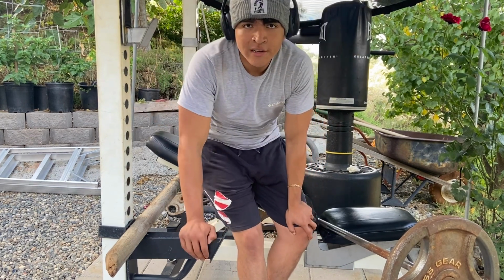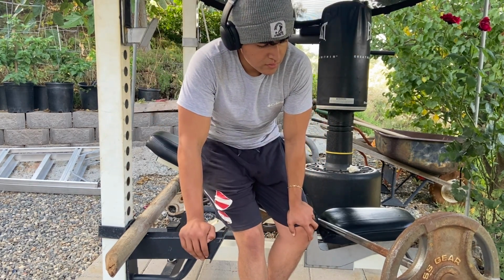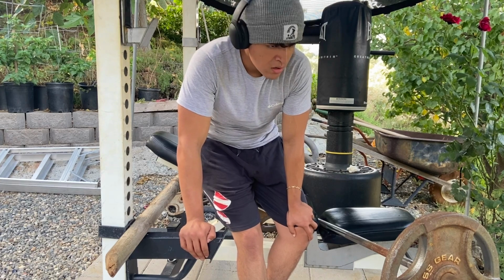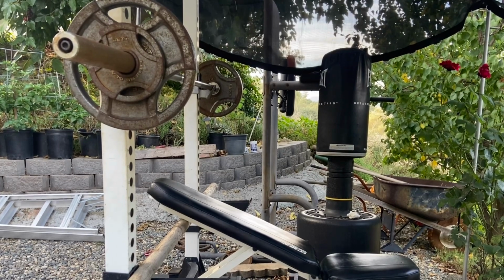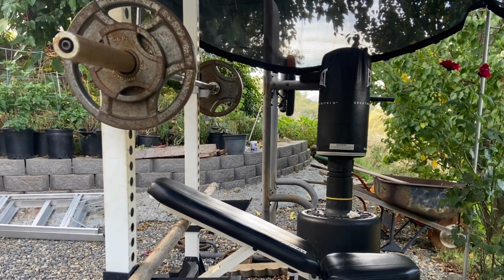But yeah, let's go lighter. Probably drop down to, let's go 35. All right, I lied. We're gonna do 35s and a 5.